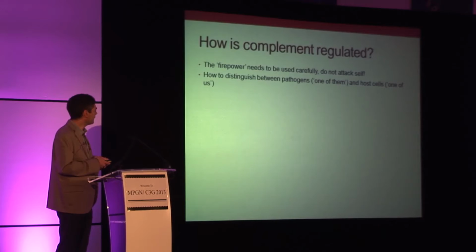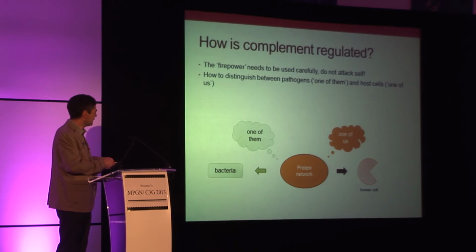Now, of course, if you have that system, then it's an obvious thing, isn't it? We've got to make sure that we recognize bacteria. We don't recognize our own body's tissues. So we have to ask the question, how does complement know that? How does it work? How do we distinguish between one of them and one of us? And this is depicted schematically here.